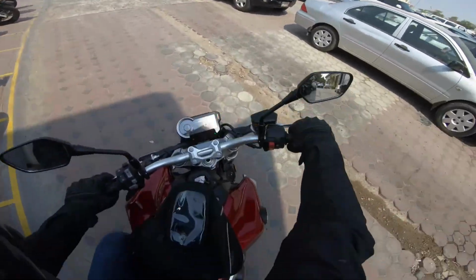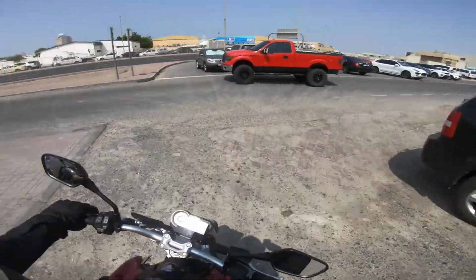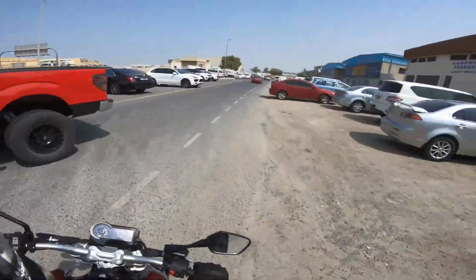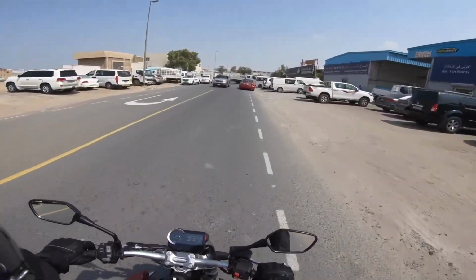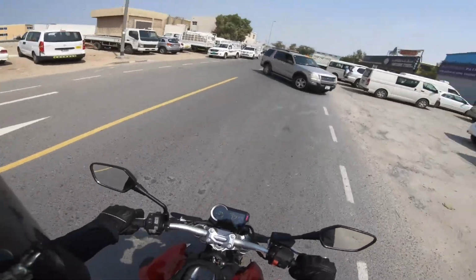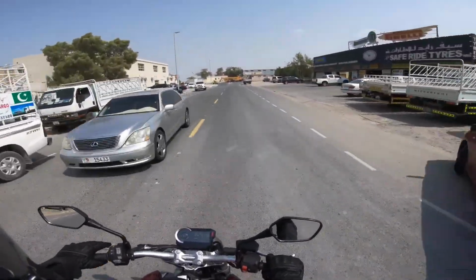I got this baby today for a test ride, and I'm gonna test ride the shit out of it, probably. 1000 cc, 143 horsepower at 10,500 RPM, 76.7 foot-pounds of torque.